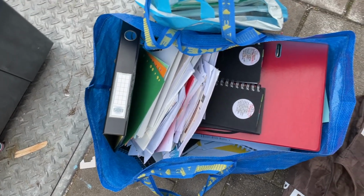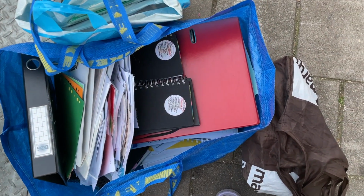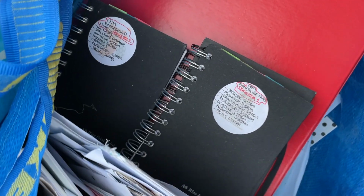And then of course all of these papers have to be recycled somewhere, so off to the paper recycling we go. And it's time to say goodbye to all of these nutrition school notes that I used to take.